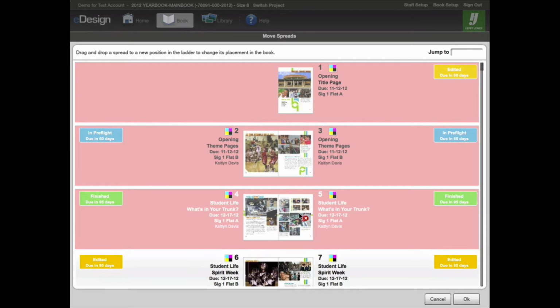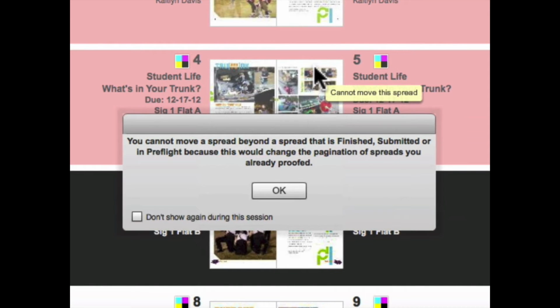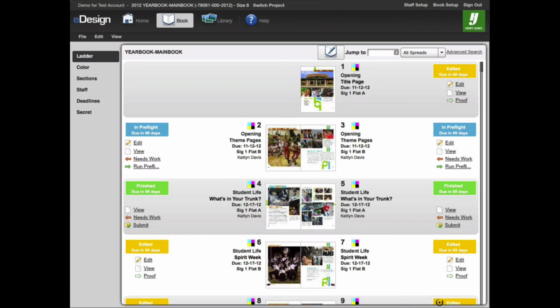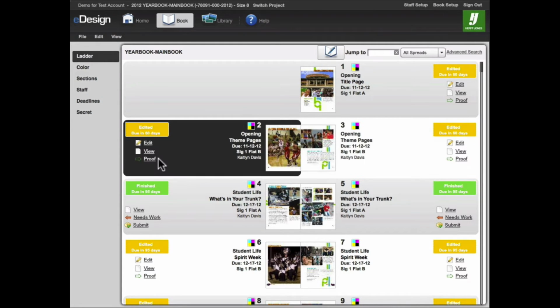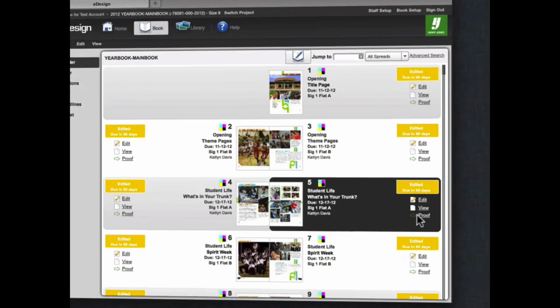Also, you cannot perform any other spread move that would cause one of the In Pre-Flight, Finished, or Submitted pages to move position. If you need to move spreads that are in pre-flight or finished, you can click the Needs Work link on each page to return these pages to the edited status. You would then be able to move those spreads.